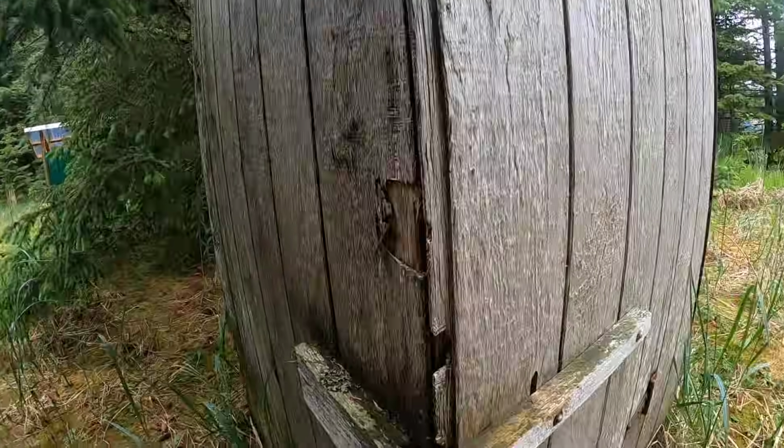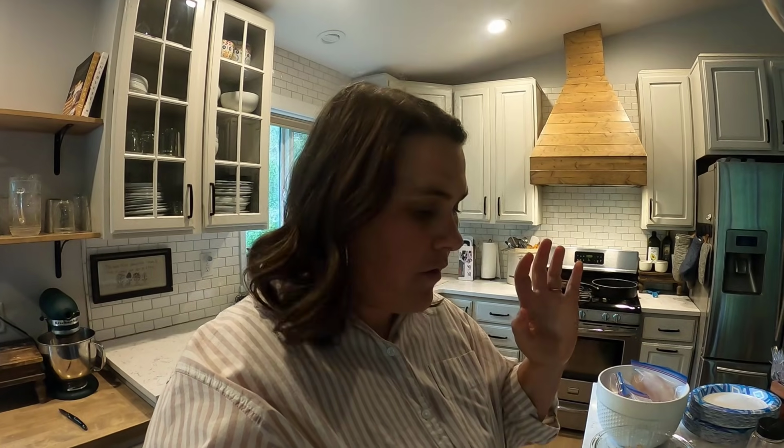Now a trip to the outhouse. Yay! All right, the last meal that we didn't actually end up having at the cabin was fish tacos. We decided to bring home some of our fresh halibut to have for Father's Day. I'm cooking up the halibut. Family is going to come over and celebrate.